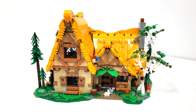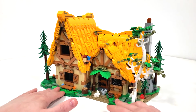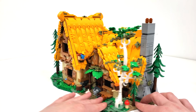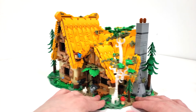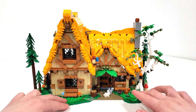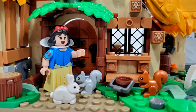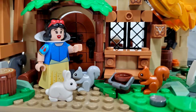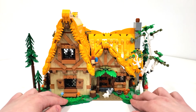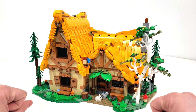The cottage itself is truly a beautiful build. Just the exterior of this and just the nature they were able to include from the outside is just really beautiful. Even including some animals down there. We have two different colors for squirrels, both the gray and the orange-brown. We get a bunny. We get a blue bird right up there with a little birdhouse. We not only get one, but two birdhouses in this set.